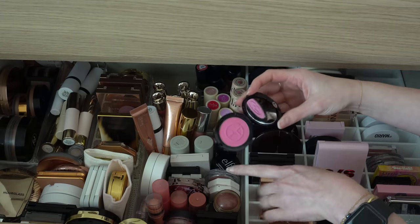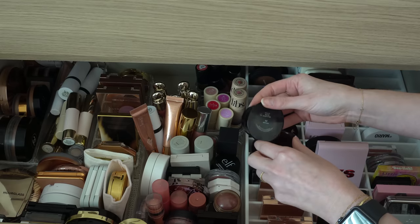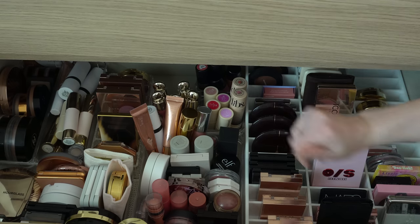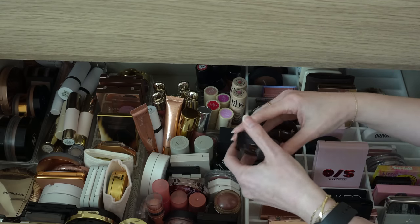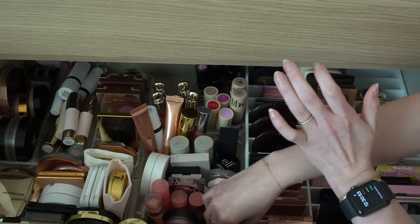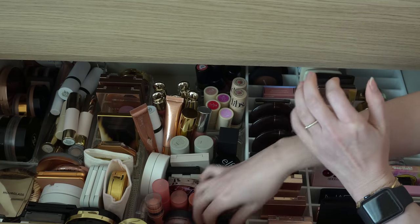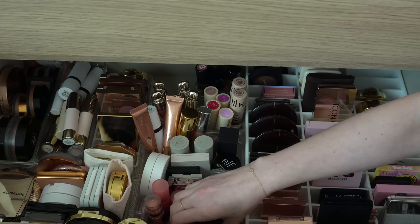Okay, I think I'm going to put this one in. You know me and my hot pink blushes. This one is shade 52. It's just a beautiful hot pink. These are so nice. If you're wanting to splurge on a blush, they are really beautiful. This one is, I mean, honestly, they're all pretty. 51 is more of like a rose. And then 50 is more of like a peachy pink. This one is kind of similar to NARS Orgasm, but they're all really pretty.